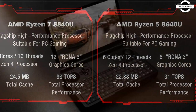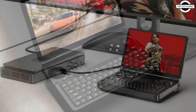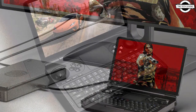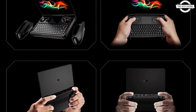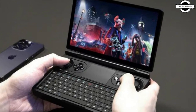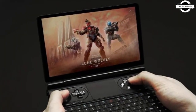Given the similarities between the platform, it is relatively easy for companies like GPD to announce a new system quickly, and it is a refresh of the last generation model with 7840U and 7640U processors, but comes with some interesting changes to the display specification. The company's clamshell design, but in a much smaller form factor with a 7-inch screen.